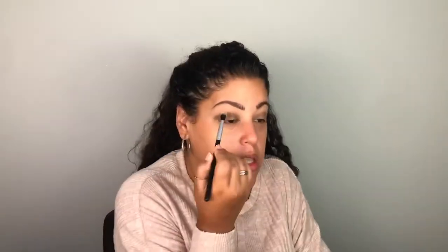Time to blend. Okay guys, so we are starting over. I did not like the way that was coming out. That's really freaking weird. No. So I just reprimed. I used a lot less eyeshadow primer, so it's not as sticky, and then I set it again. And I don't know what I'm gonna do now, so that's great.